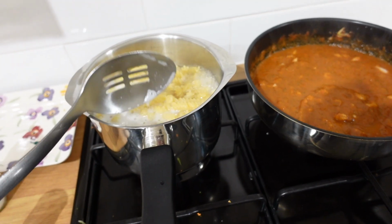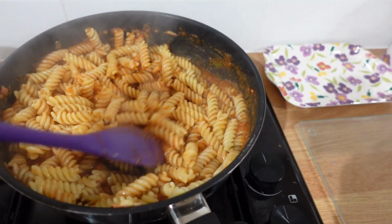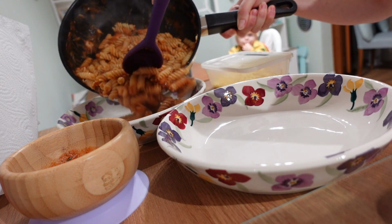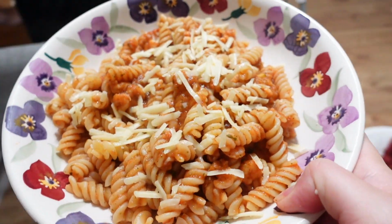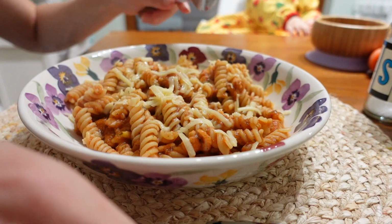This was really delicious. It doesn't look like much, but it had so much flavour in it where I put all the vegetables in that sauce. Let me know if you'd like to hear exactly what went into that and if you want me to make a recipe on that, because I literally just winged it and it turned out really good. So there's that pasta dish there. Everyone really enjoyed it.